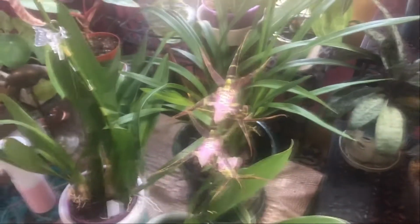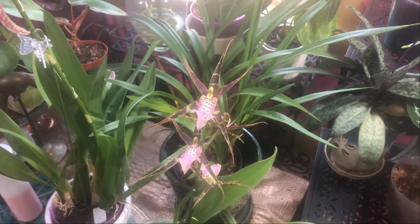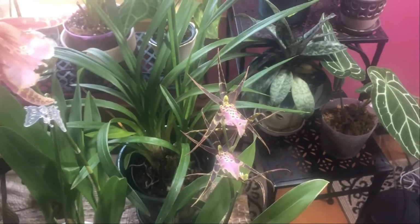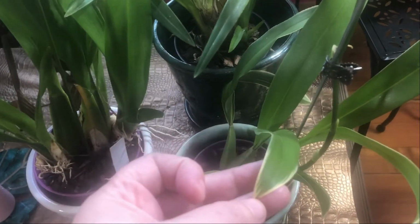This is Bretonia Shelob, and I've had the Bretonia Shelob Tolkien before. This is the Okika, which is the name of the nursery that developed it, and the Okika has these beautiful variegated tips on the leaves.